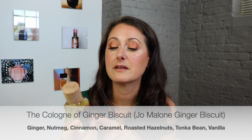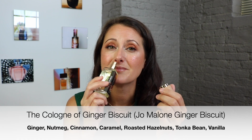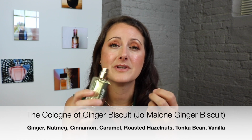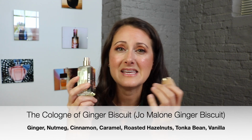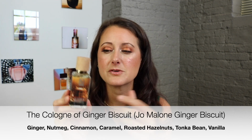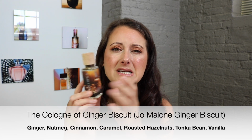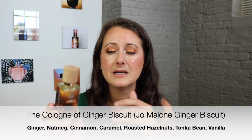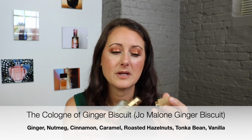Next, we've got the Cologne of Ginger Biscuit, which is Jo Malone Ginger Biscuit. Delicious. It's yummy. It's vanilla and ginger. It's creamy. It's a little spicy. It's amazing. This is another one that I'm just waiting to fully macerate. It's already macerated a ton though since I got it. That's the thing about Dua fragrances. When you first get them, give them a good spray, like 5 or 6 sprays, and then just let them sit. And they will start doing their magic.